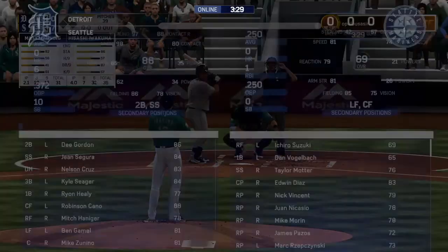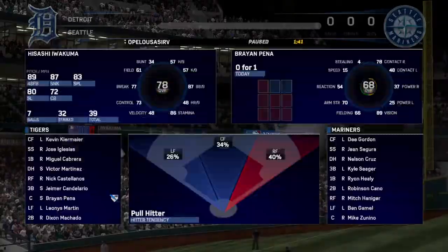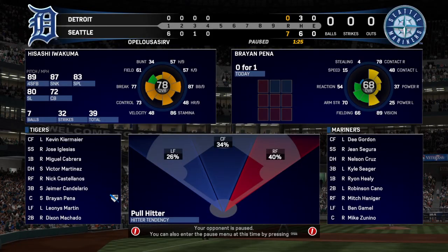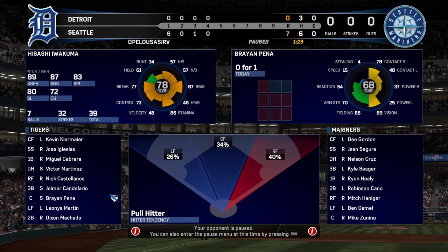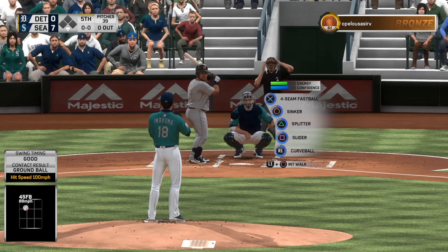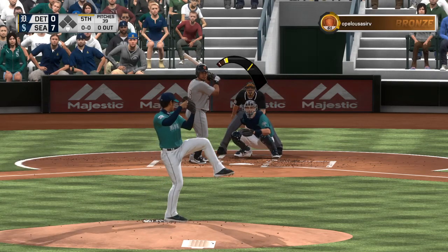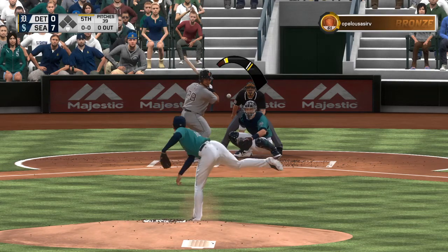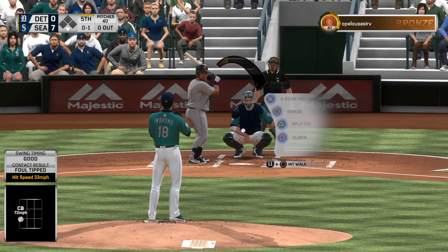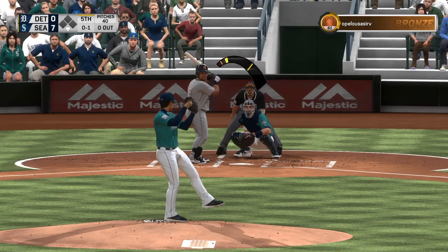Stepping up to the plate, Brian Pena comes in leading off the at bat for the Tigers, 0 for 1 in the ball game. Brian Pena. First offering on its way. Now a swing and a ball chopped foul right at home plate. The 0-1 on its way.